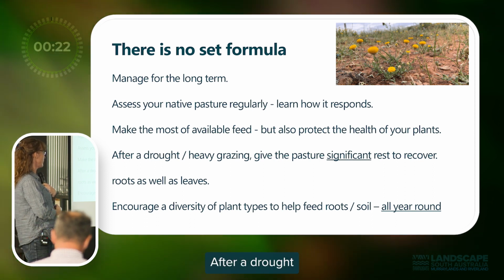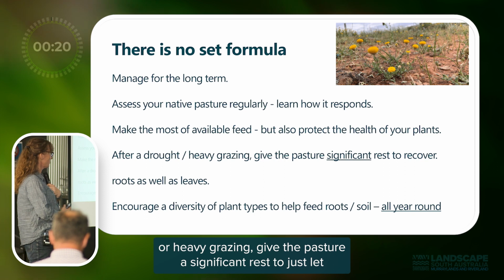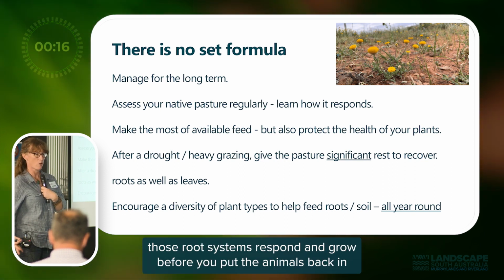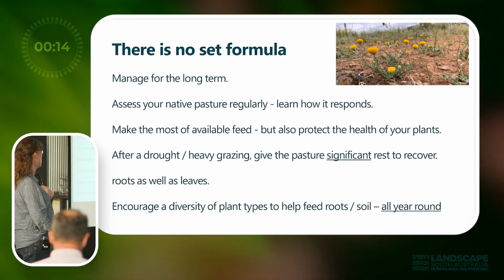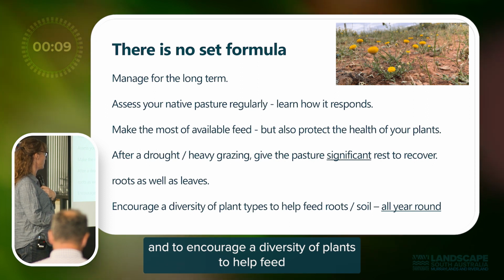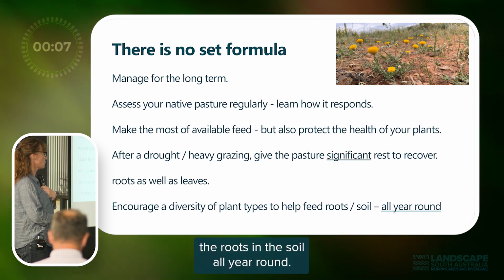After a drought or heavy grazing, give the pasture a significant rest to let those root systems respond and grow before you put the animals back in, and encourage a diversity of plants to help feed the roots in the soil all year round.